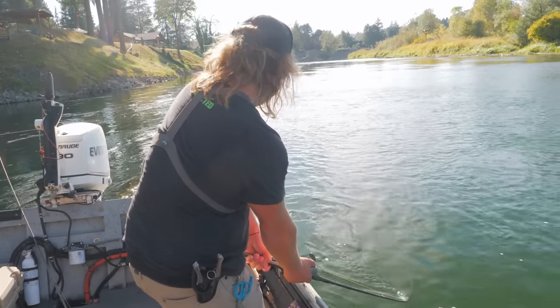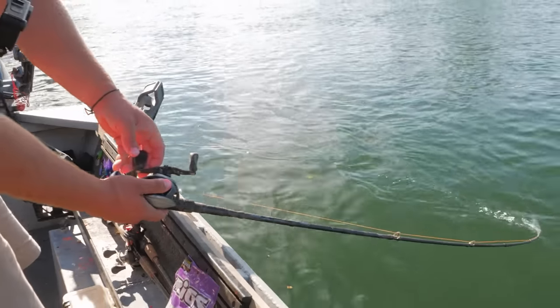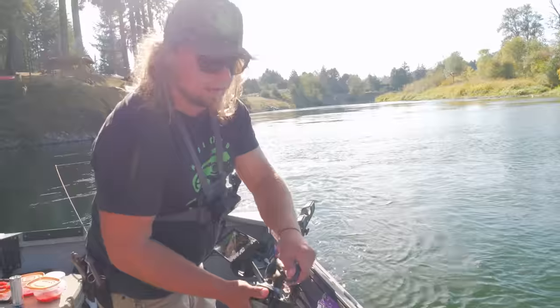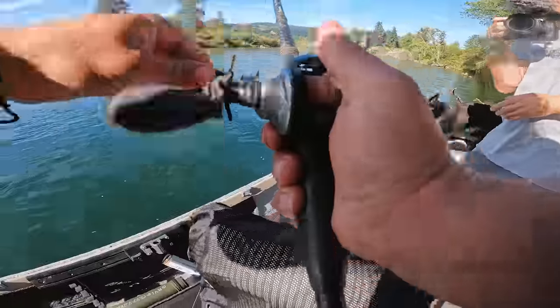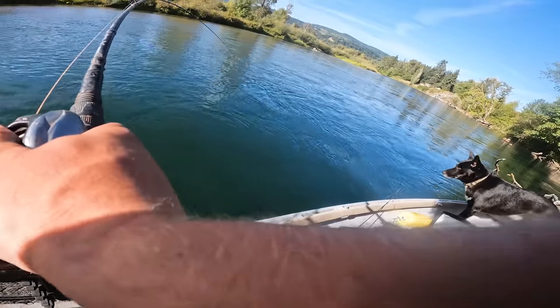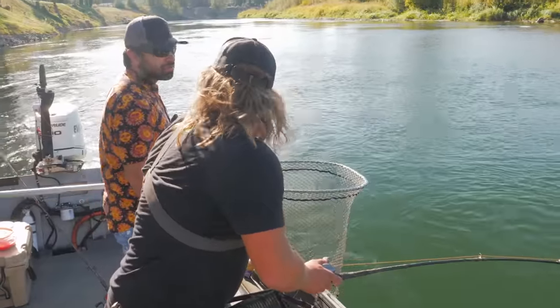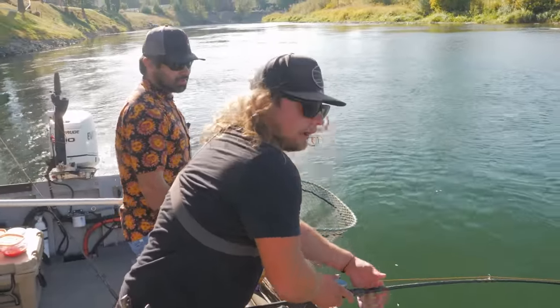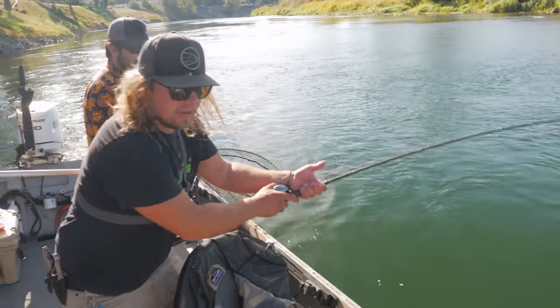Oh, he's running. Oh, there he goes. Going the right way, though. We got a good one going. This is going well. Pinko, ready? Oh, he's migrating. Holy crap, he's migrating. He's going up. Oh, my God. You guys, I'm not joking. This might be one of my biggest salmon ever.